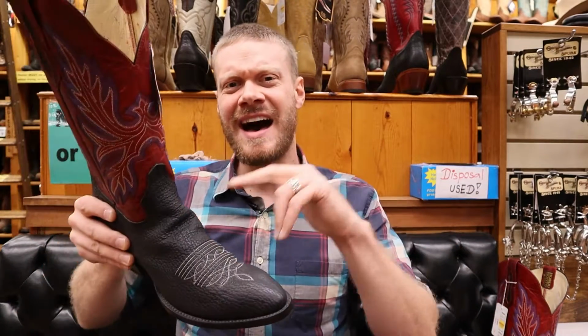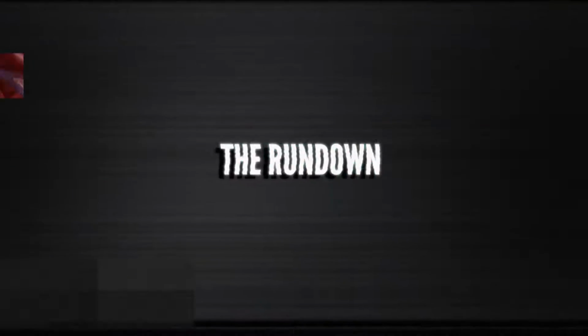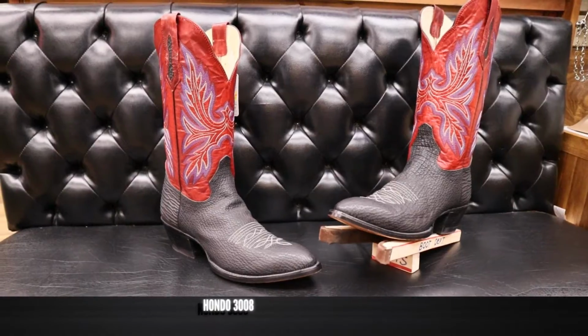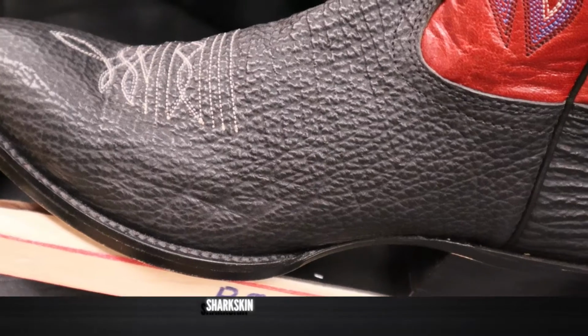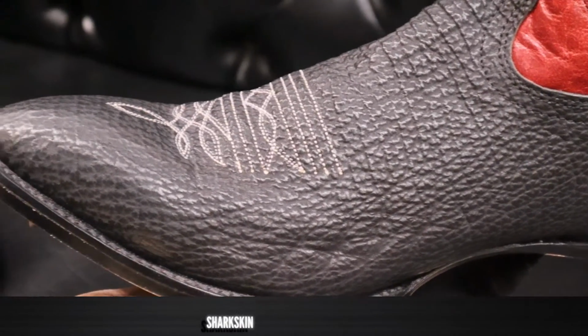Like this Hondo sharkskin boot. Let's get into the details of this specific sharkskin Hondo boot with the rundown. All right, this is Hondo model number 3008, and it features a beautiful gray sharkskin on the foot and the counter. You gotta love it.